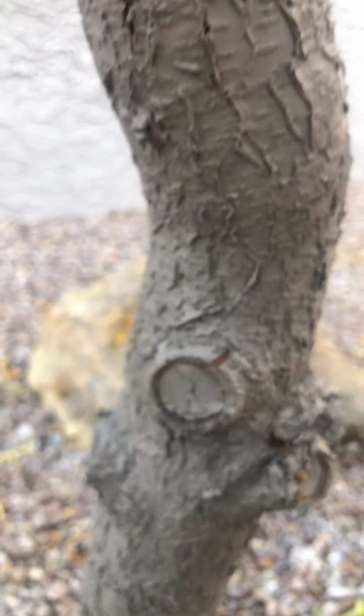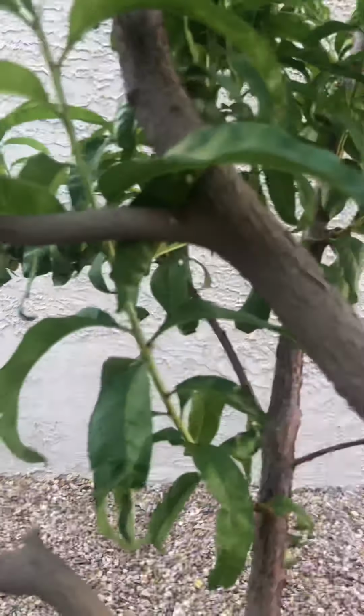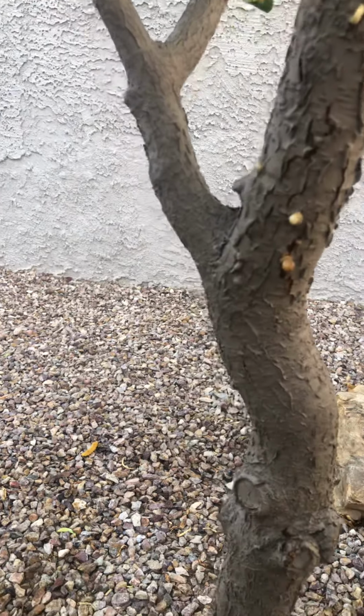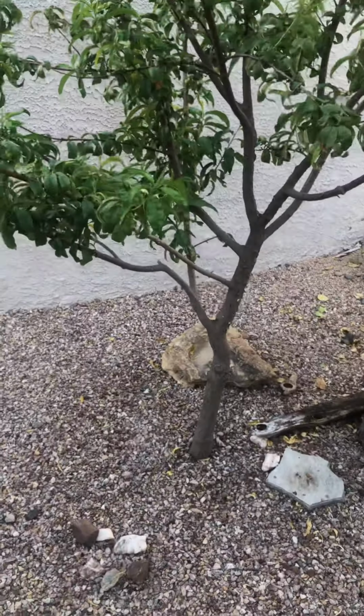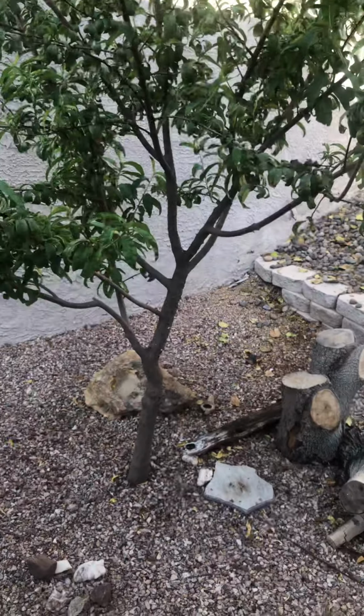So I did paint it, as you can see. I painted it clear up to here. You know, that's helped quite a bit. But probably need to add one more sprinkler or water drip line to it, and then of course fertilize it.